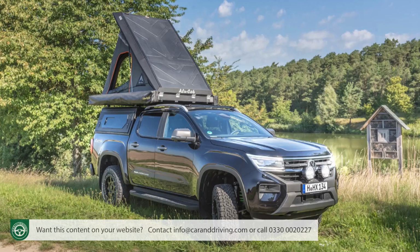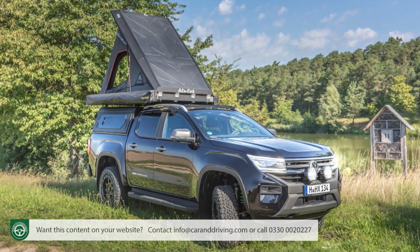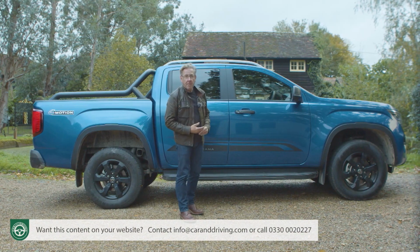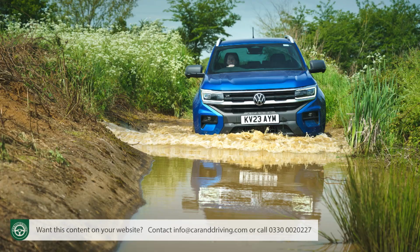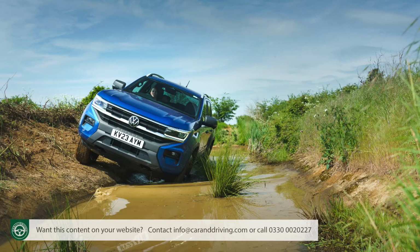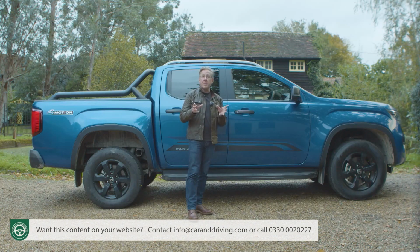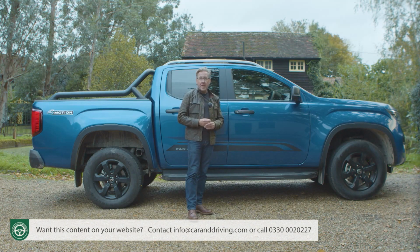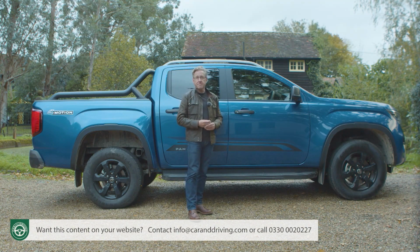Across the range, the roof rack can now take loads of up to 350 kilograms stationary, which is 150 kilograms more than before. It's 85 kilograms when moving. Wading depth is up from 500 to 800 millimetres and greater than that still if you add the optional exhaust snorkel. And towing capability has risen to a maximum of 3,500 kilos. The permissible total weight of a vehicle and trailer has increased from 6 to 6.5 tonnes.